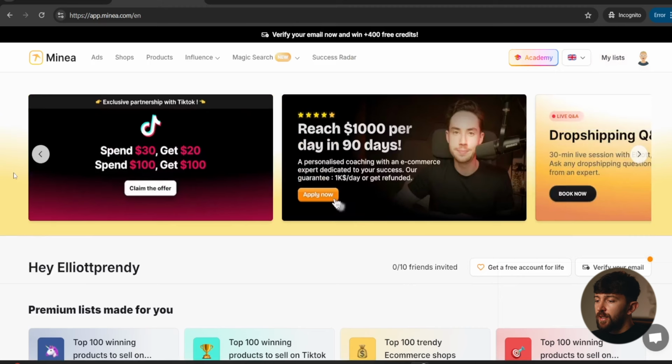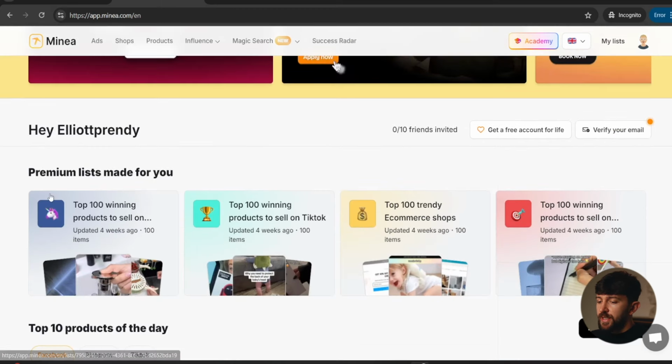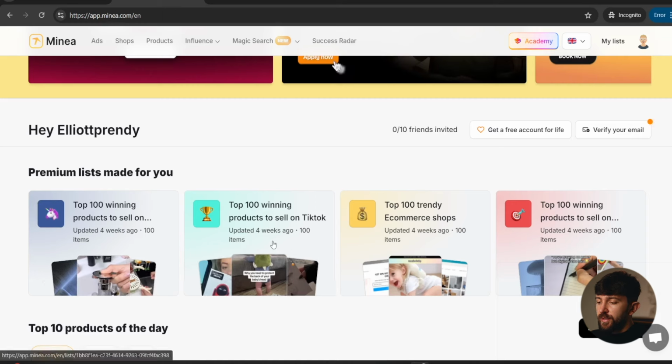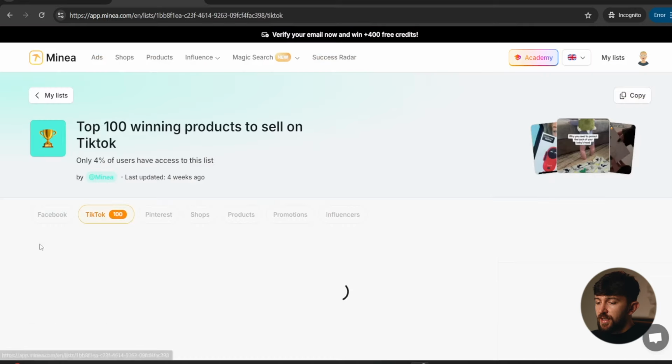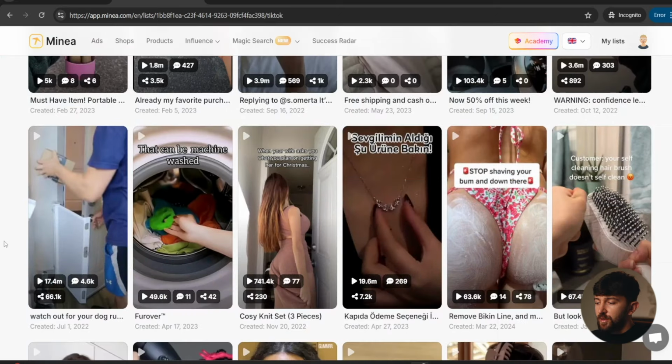Once you log into Minea, you will be brought over to your Minea dashboard, and you can start searching for some winning products. Firstly, as you can see, we have these premium lists. These are all of the best-selling products on certain platforms. For example, you can see here, top 100 winning products to sell on TikTok. If we click on this list, we can then go and see all of the products that are getting the highest engagement on TikTok.